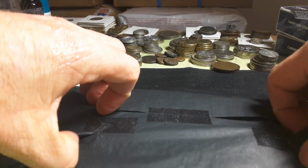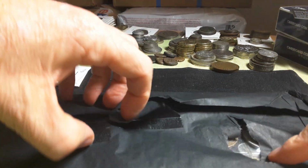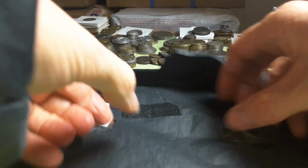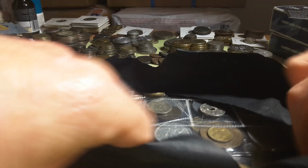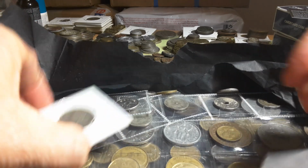So what did I get? Not too sure. Bought quite a few things, and I actually quite like the black packaging in this. Ooh, there we go. Let's have a look. Looks like most of them are common coins.